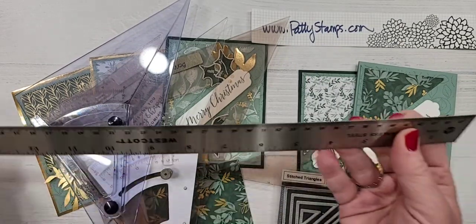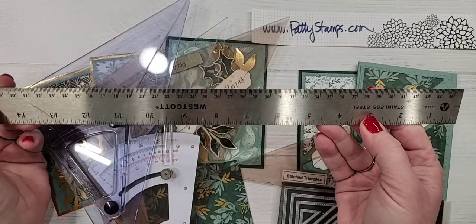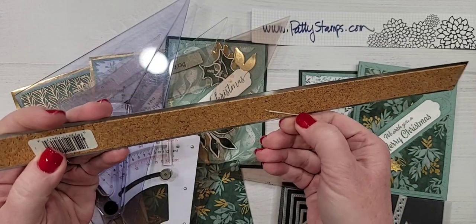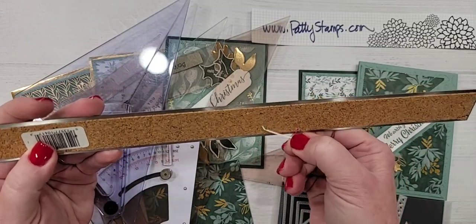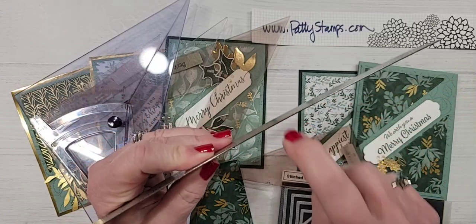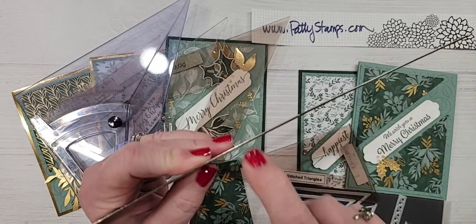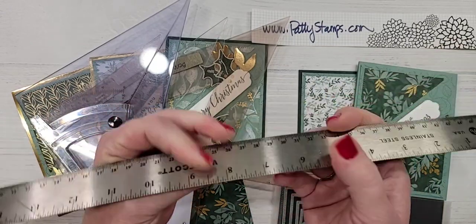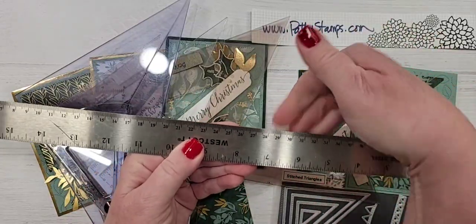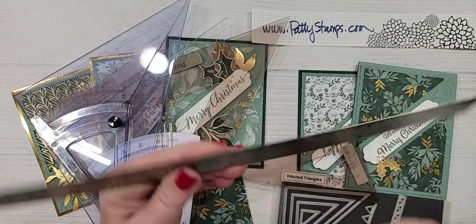In my drawer here, I also have this ruler, but on the back there is cork. There's cork. So see how that allows you to have that raised beveled edge as well. You could use something like that where this is not directly onto your paper. It has that little raised edge.